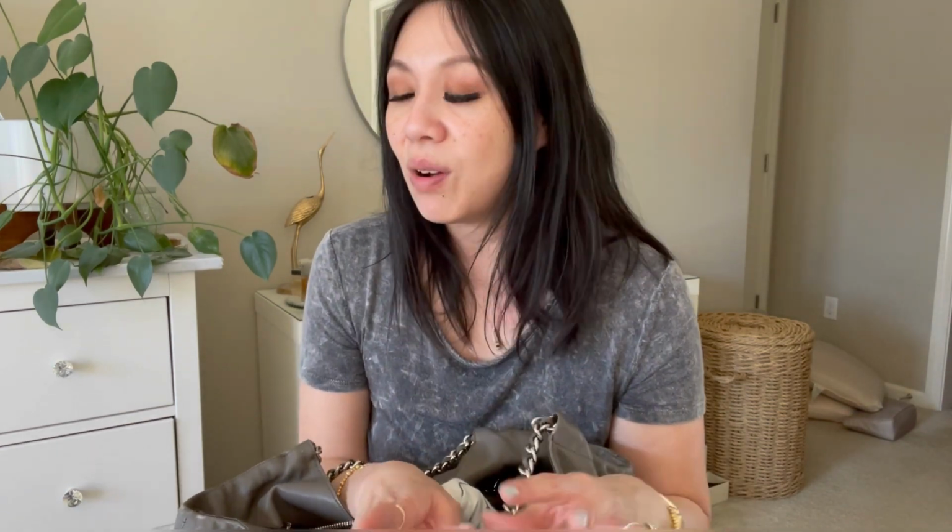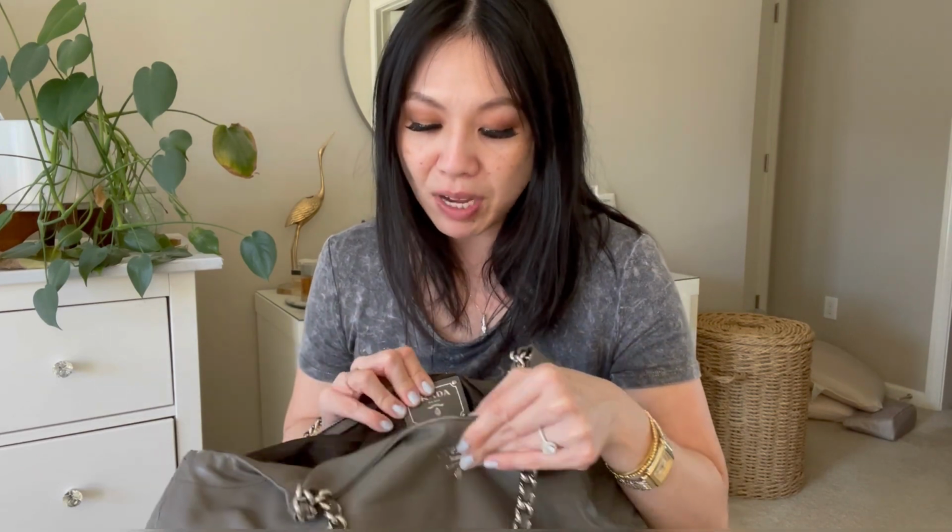But you guys know right now I just love mini bags. I like smaller bags. I'm trying to downsize, and because I'm not going to the office every day, I don't need a big old tote. If you guys are interested in this one, this is definitely one that I'm going to be letting go of. It's a beautiful bag.